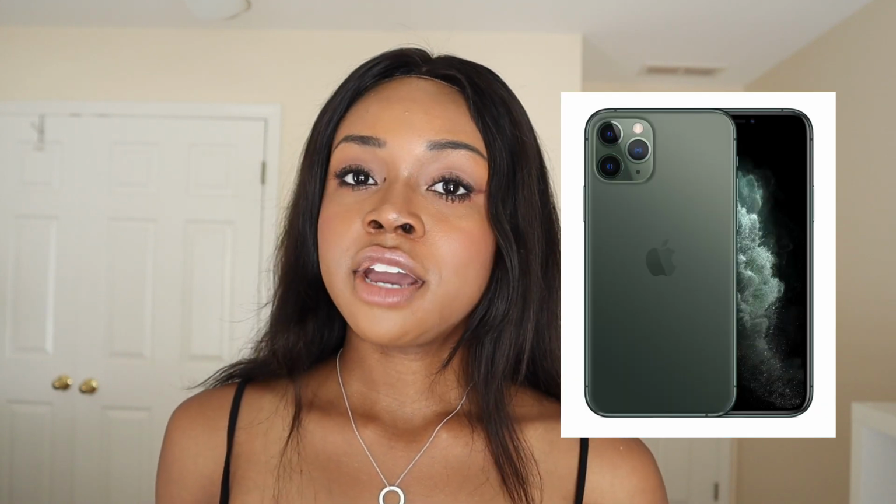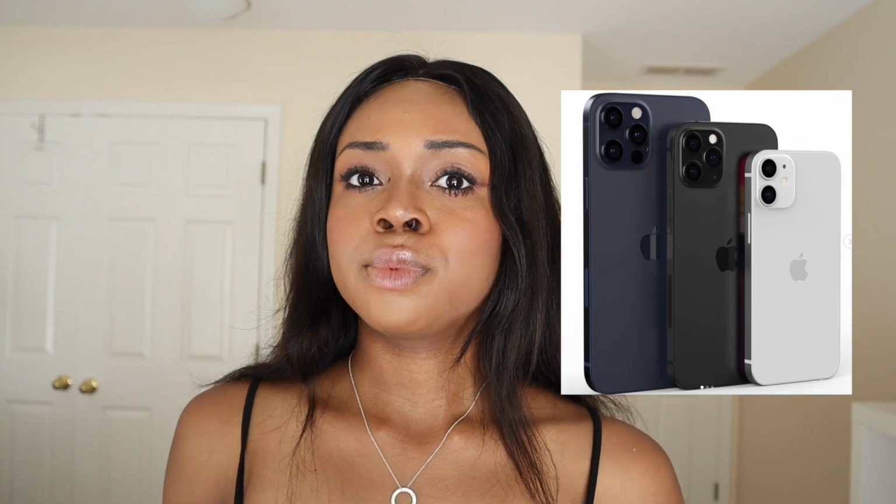On top of that, the current iPhone 11 came out in a newer green color, but apparently the iPhone 12 is supposed to come out in a midnight blue color, which I think would be really gorgeous. So let's get into specs.